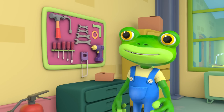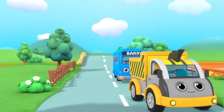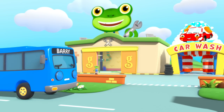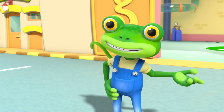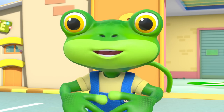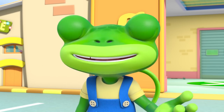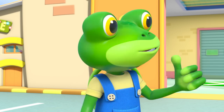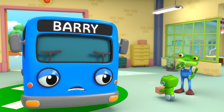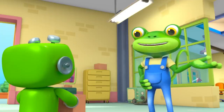What's all that noise? Oh, it's Barry the bus. Looks like he's in a rush. Are you all right, Barry? Oh, you're worried about being late. You're not going to get anywhere like this. Let's take a look at you. Green, could you fetch my best wrench, please?